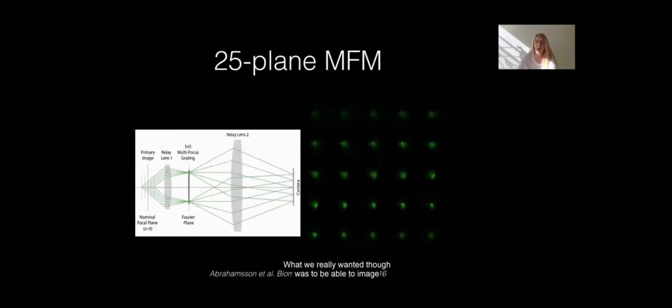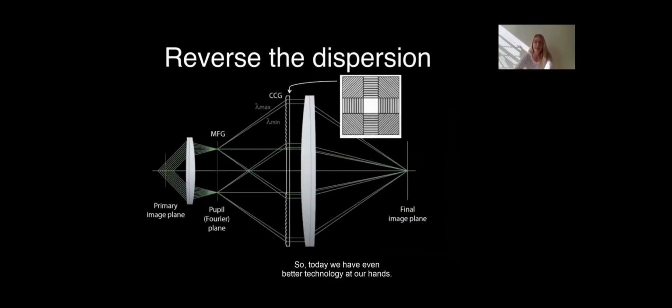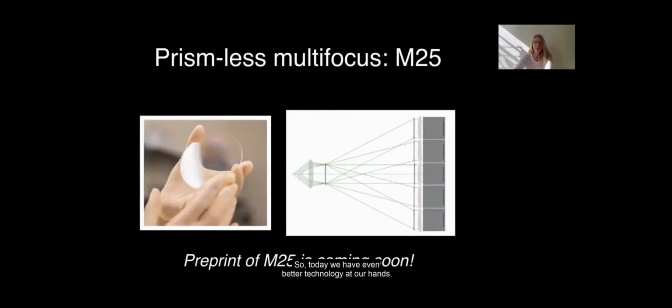What we really wanted, though, was to be able to image all the neurons simultaneously. So I started working on this larger volume 25-plane microscope, and I put all of those images on the same camera chip. By then, CMOS cameras were pretty new technology, but it was still not quite enough to get the high resolution in sampling that we wanted. So today, we have even better technology at our hands.